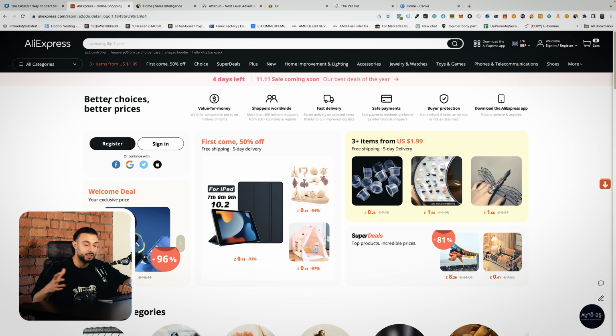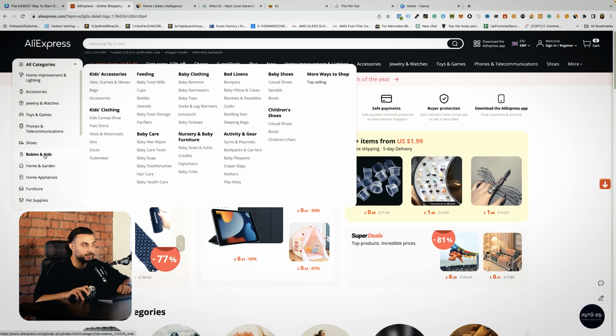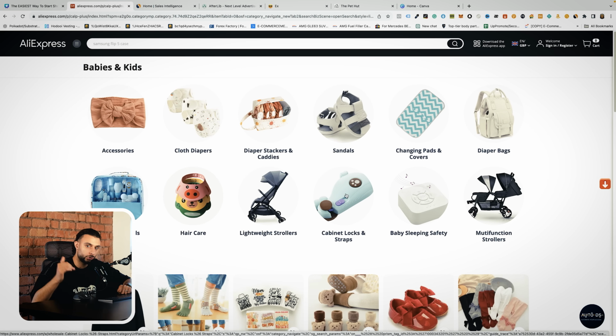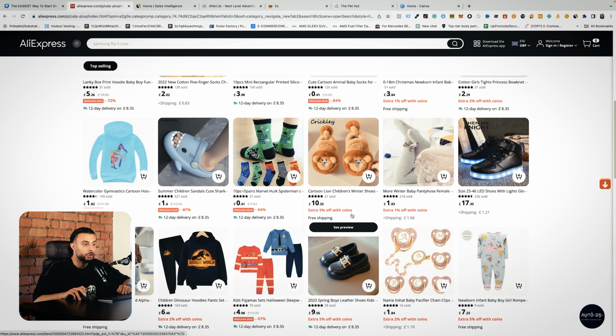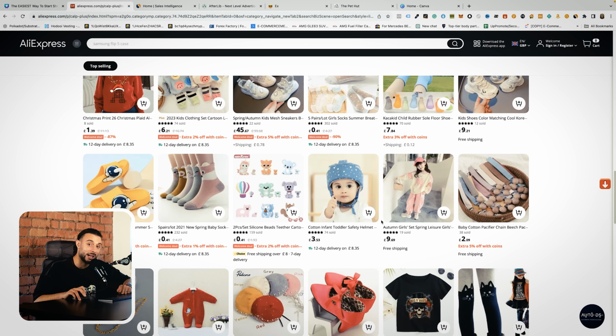So guys, the second completely free product research method is by just using AliExpress with a few research tools that are completely free. So I'm on AliExpress, then I'm going to go to where it says categories. I'm going to go to where it says babies and kids. Then I'm going to go to where it says more ways to shop, top selling. Then you're going to scroll down and you're going to see loads of products that are starting to go viral, or they're starting to get momentum. For example, like these cute animal socks for kids. You can see loads of different products are coming up and they're starting to get traction on AliExpress.